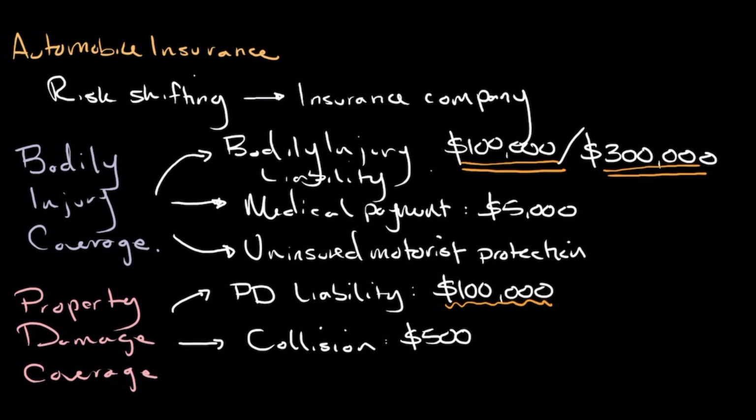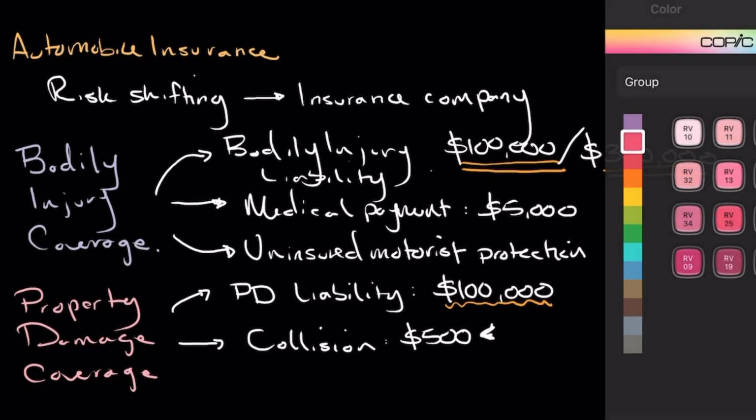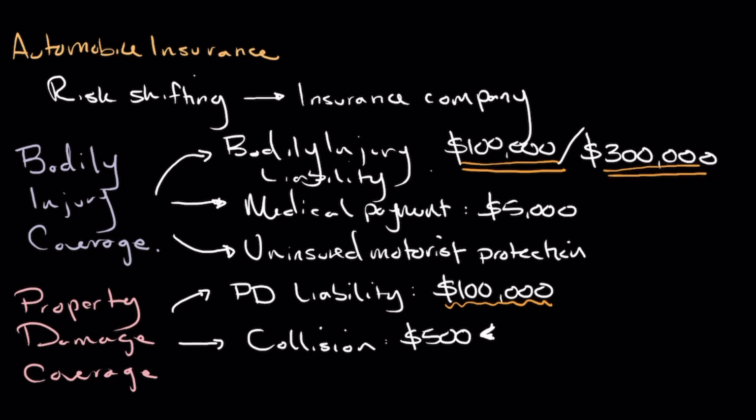So with the deductible, you always pay this amount. If your damage is less than $500, then that's your responsibility. The insurance company doesn't pay anything. But if the damage exceeds this $500, then the insurance company is going to pay up to the damages, or what we call ACV, the actual cash value of your car.